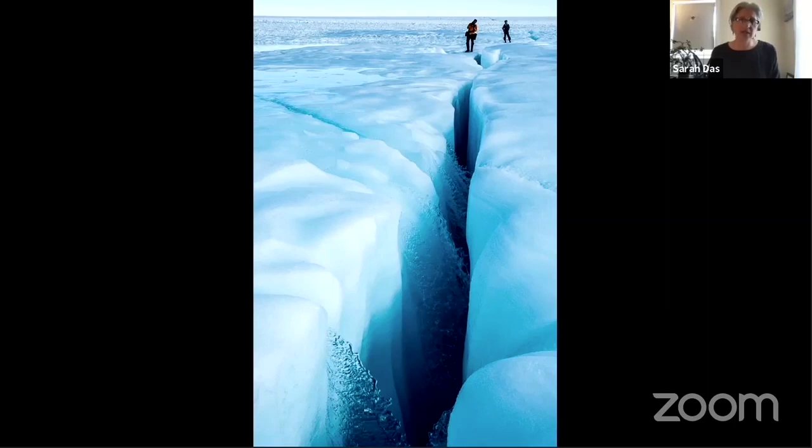We had been studying these lakes using satellite imagery and putting out instruments over the summer when we weren't there, digging through the data to understand these processes. But to actually be there on the ground and experience it and look at it firsthand was really dramatic for us.